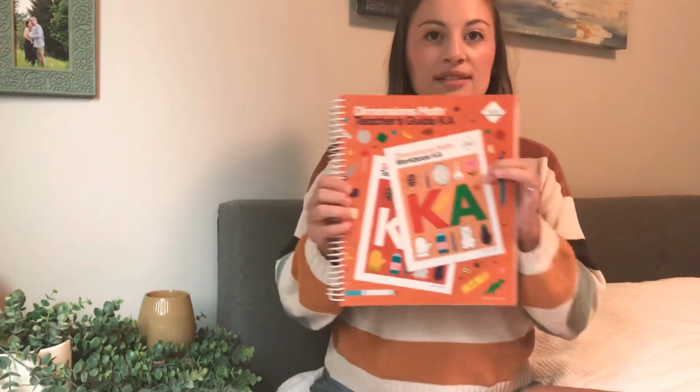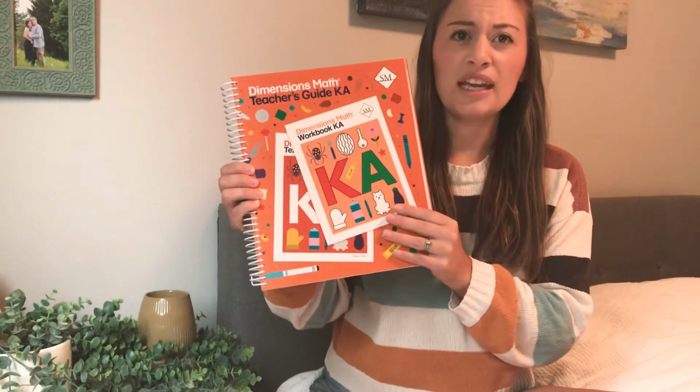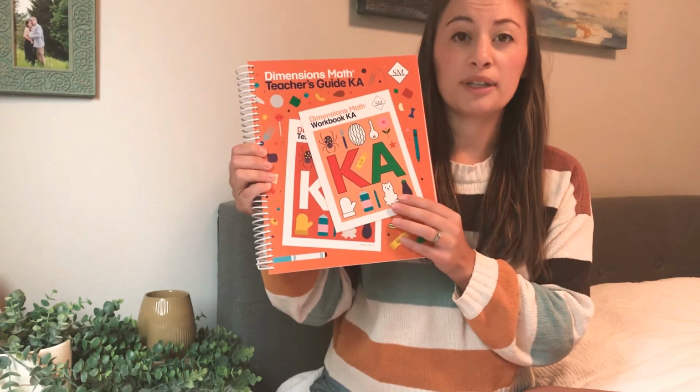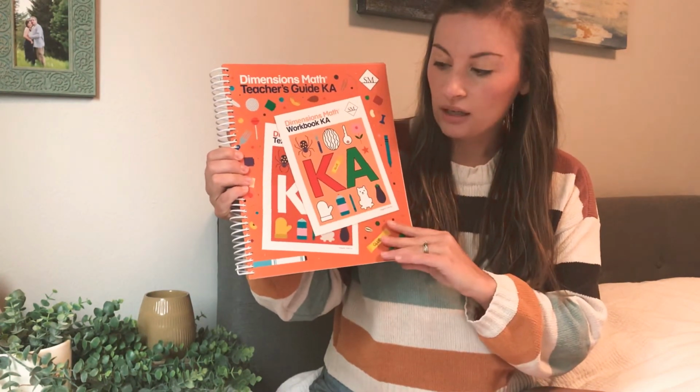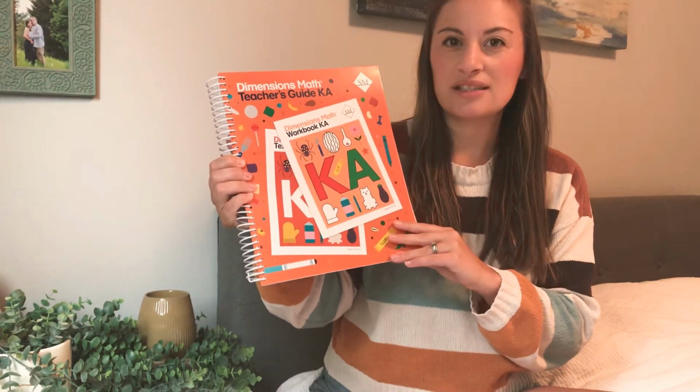First up, we have math, because it's my favorite, so that's what I want to start with. Our core curriculum is Singapore Dimensions. I know a lot of people use this and love it, and I really love this. We're just finishing up the PreK with my 4-year-old. He turned 4 in May, and we've just been doing it slow.